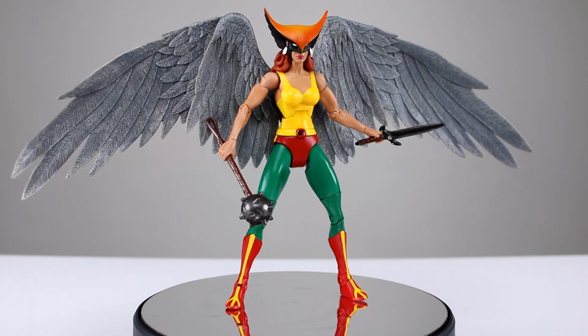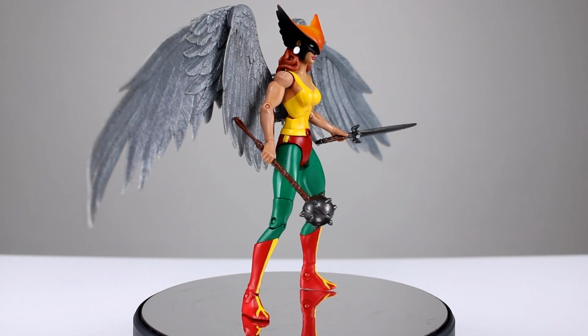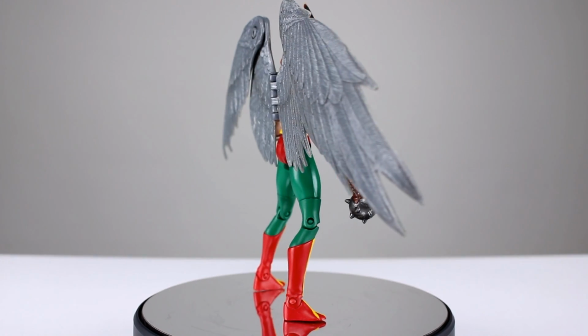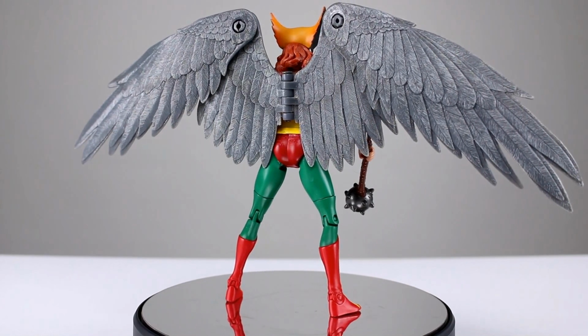Hawkgirl is one of those figures where it just looks right. They did a really great job with the paintwork on her head, the black with the orange and the yellow shading, compared with the nice sculpt work for the boots. She's got a nice batch of accessories, and of course, she's got those awesome wings.